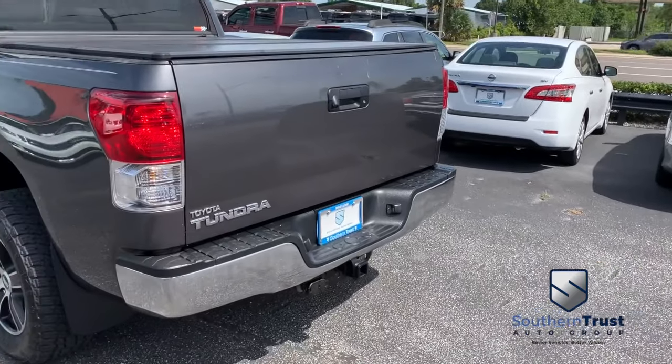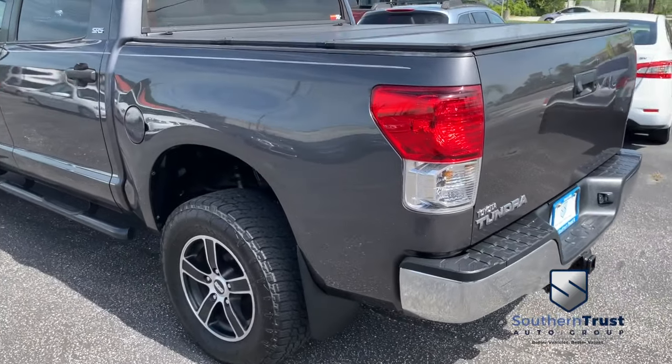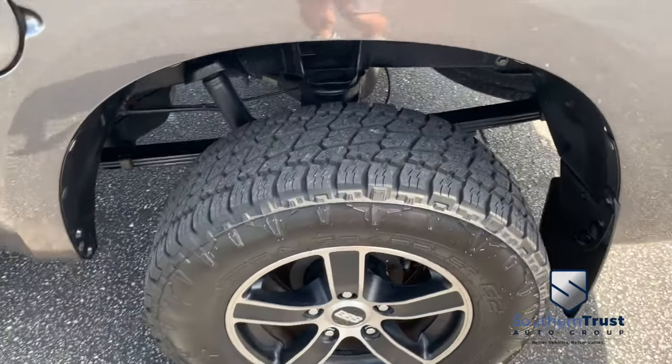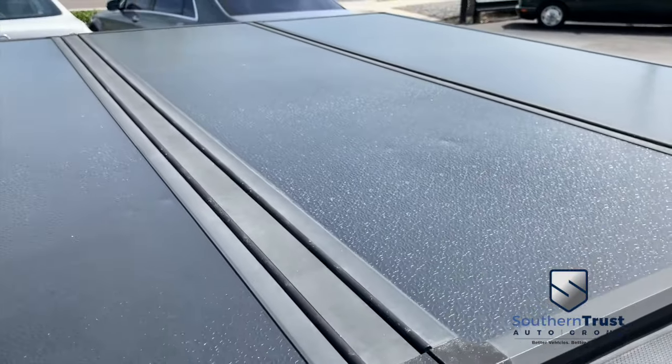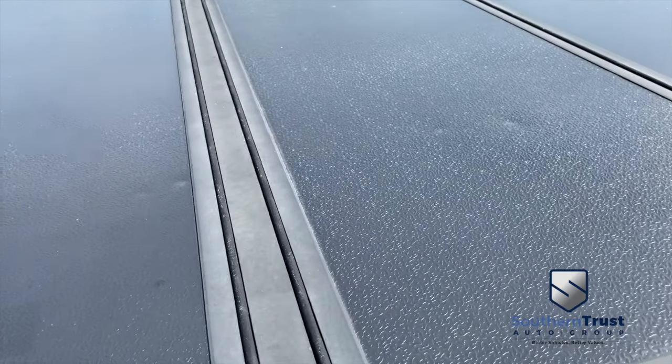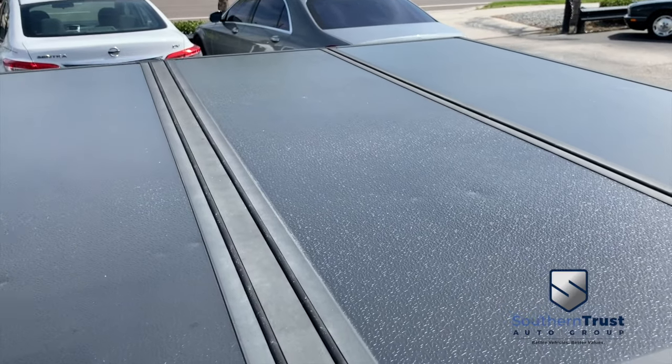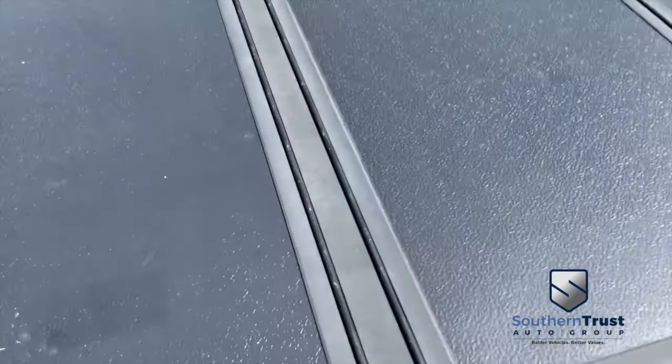Today, Southern Trust proudly presents this beautiful 2013, looking so fresh and so clean, Toyota Tundra trucking machine. Guys, you got that backflip bed cover. That's a $1,200 to $1,500 value. It's gonna keep your cargo safe and secure from the elements. Somebody ring the bell.